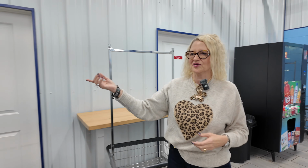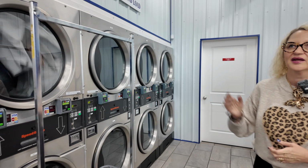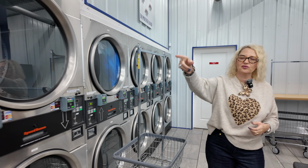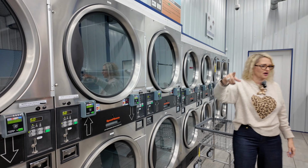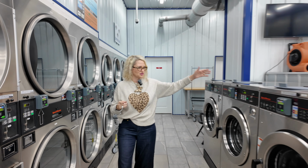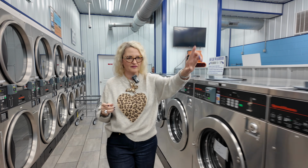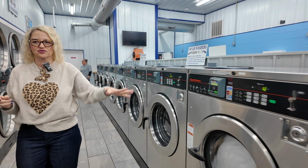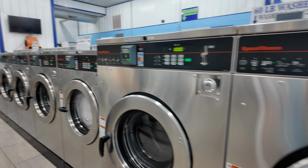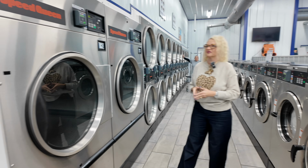And then here we go. We've got 30-pound double stack dryers here. Go on down the row, you'll see 45-pound stack dryers, 75-pound stack dryers. And on this side, we do have 40-pound washers. And on the very end, you'll see that they have 2 60-pound washers. So they do have a good size, good variety of washers and dryers here for the customer's convenience.